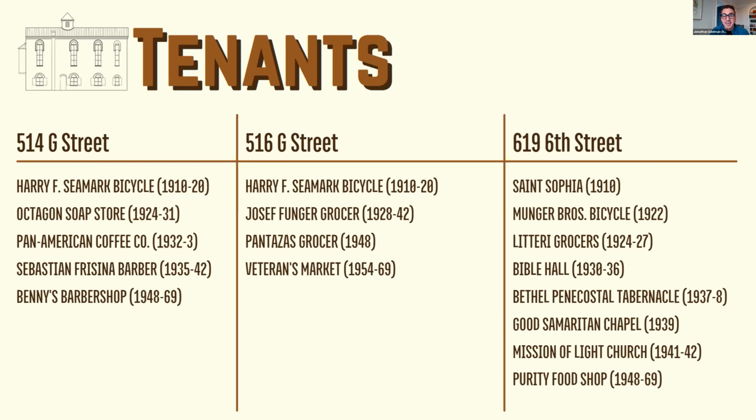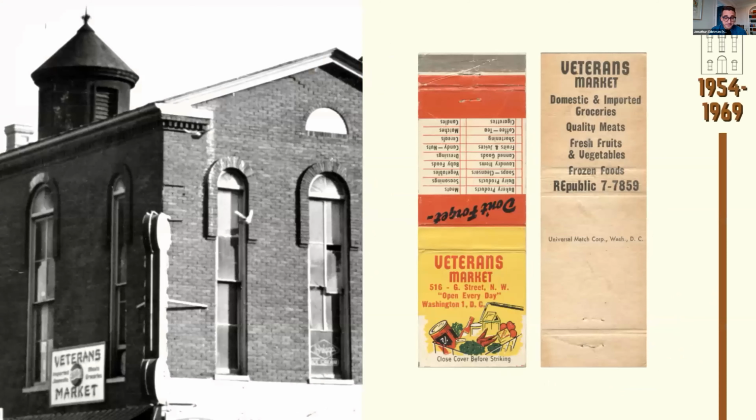You may recognize A La Terry, the infamous Italian grocery store near Union Market, which actually spent its first few years in existence in the former synagogue. The final 3 tenants were among the building's longest occupants during the Gotti years: Benny's Barbershop at 514, Veterans Market, a grocery store owned by the Moy family, at 516, and on the 6th Street side, Purity Foods, a carryout owned by the Contos family.